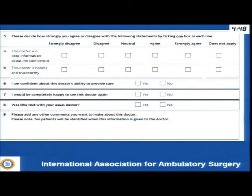They're asked to decide whether they feel that the doctor will keep information about me confidential. So do they trust you? And the second part of that is, this doctor is honest and trustworthy. And they have a choice between strongly disagree and strongly agree. And then finally, they have a series of 3 questions. I am confident about this doctor's ability to provide care. I would be completely happy to see this doctor again. Was this visit to your usual doctor? Was the final one. So it's to get an assessment whether you knew the doctor.